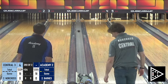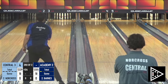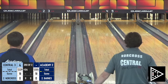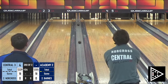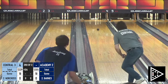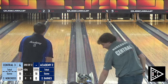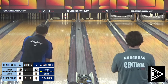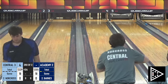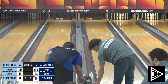Head pin hit, 3, 6, 8, 10. Head pin for Barnes. 3-5-6. That wood was so flat for Nick, and it's just hard to imagine how he could both take out the diagonal and come all the way across for the 8-pin. Barnes collects. Spare, his 8th. Norcross, oh, what a 10 that is.